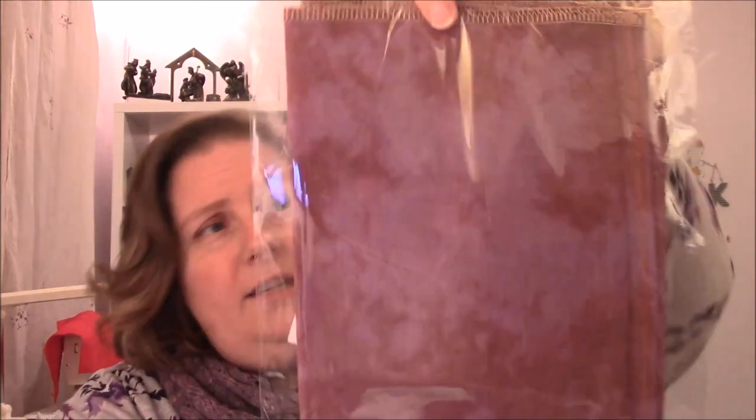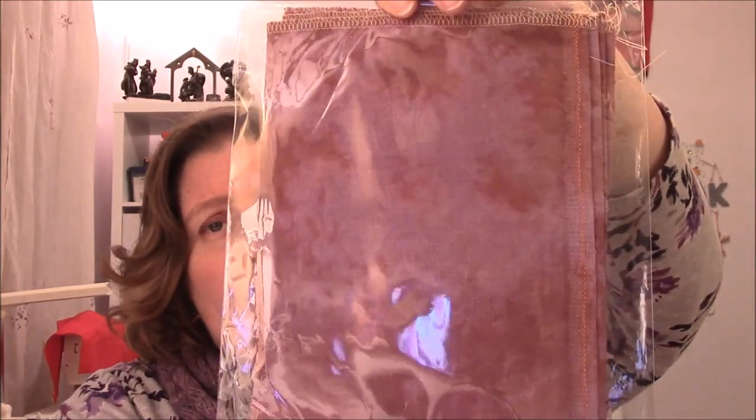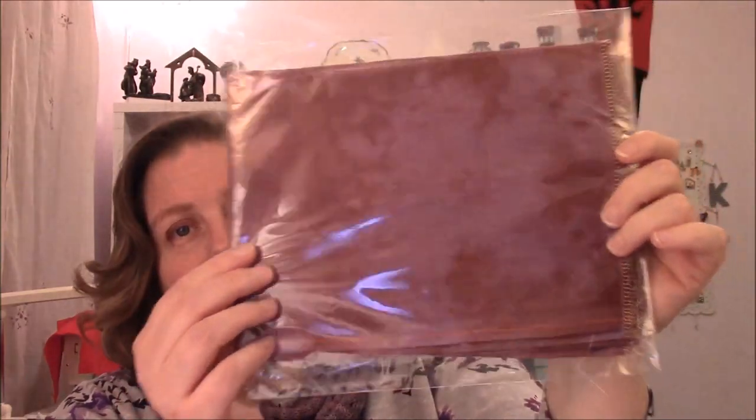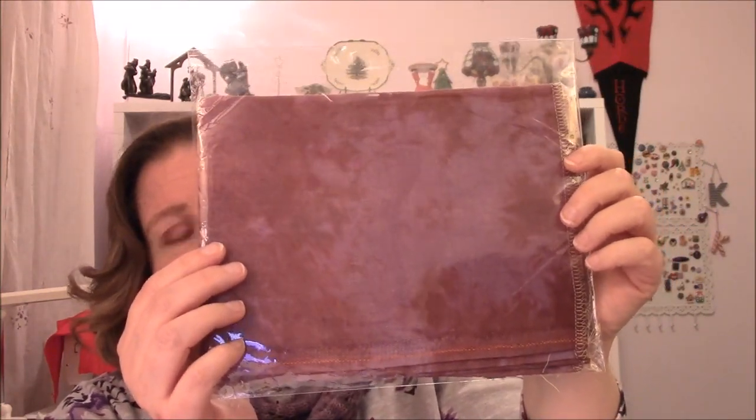And then here is Fabric of the Month from Under the Sea Fabrics. Color is Rosalind. And it's really pretty shades of reds and pinks. And I'm not going to take it out of the plastic right now, you guys. But it's really quite gorgeous.